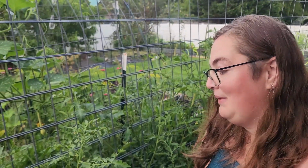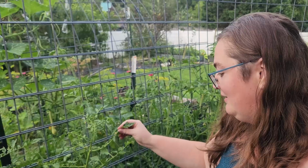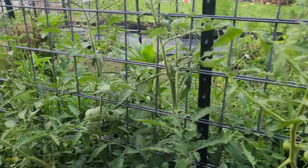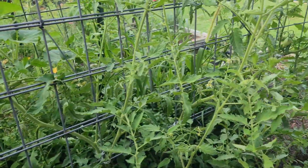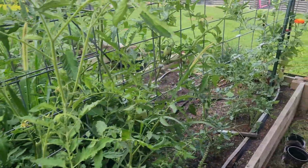While we're looking at the tomatoes, I thought I would mention to you guys, one of the things I'm a little bit nervous about with leaving is I have seen lots of people in my local gardening group on Facebook talking about the hornworms. I have yet to see any hornworm damage. The plants are just beautiful. I see no signs of hornworm damage. And I have a theory that I'm going to share with you.